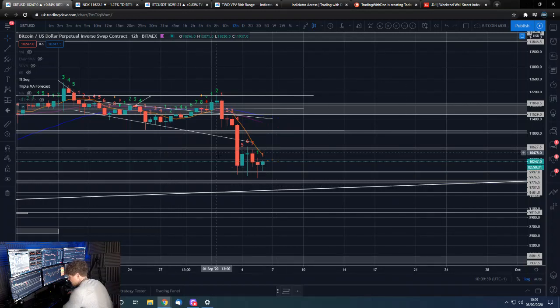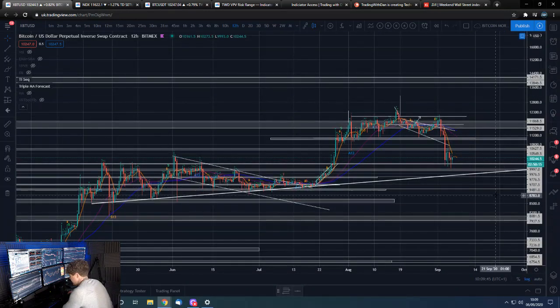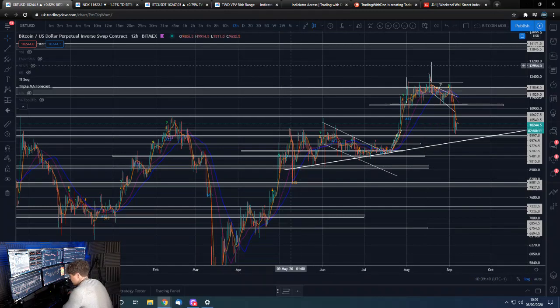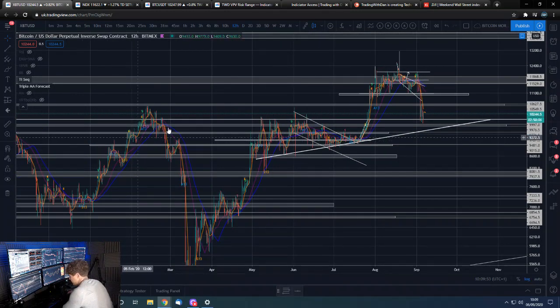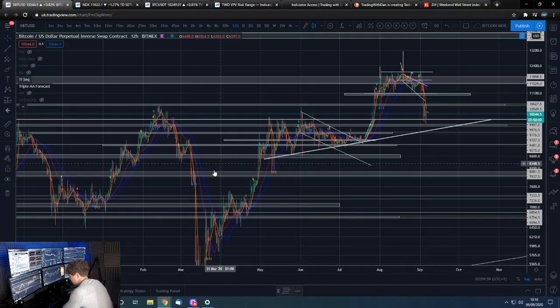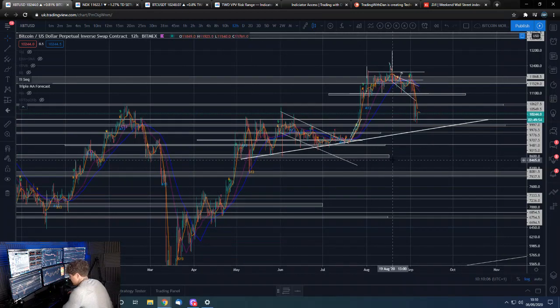Obviously we can't deny this clearly looks like a bear flag. That can't be denied, but we have got extra probabilities that the bear flag won't play out, because we're at an important level of support. You have to look at this in the overall context of the bullish trend we've got going on since mid-March. That's going to reduce the statistics of us breaking down.